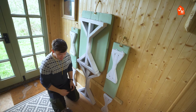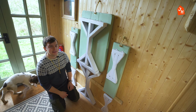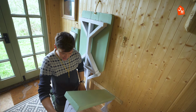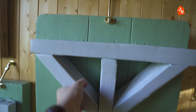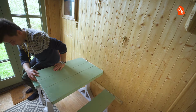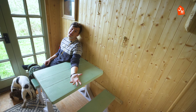This place was so small that I needed a solution to be able to sit down and relax, eat dinner off a table. And this is what I came up with. Folding down benches and tables. Just undo the clasp, get the dog out of the way, and down they come. And there we go. There are loads of coat hooks everywhere because my wife kept telling me off because there was never any space to hang things.